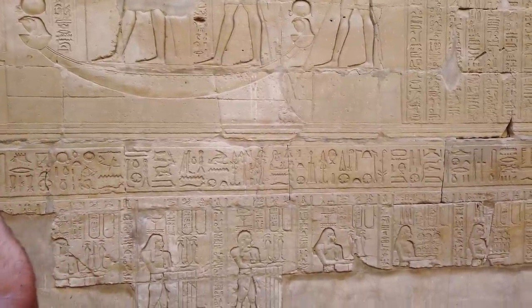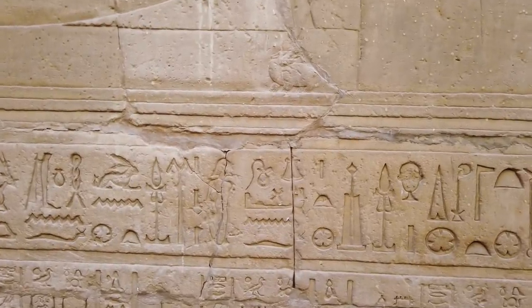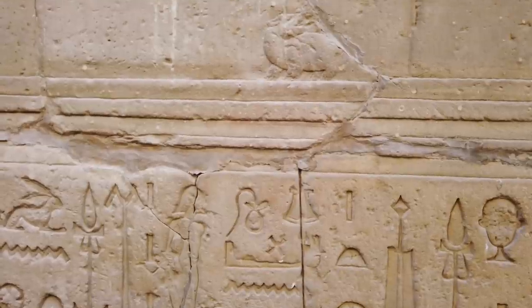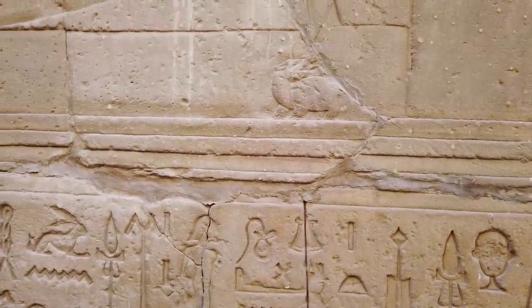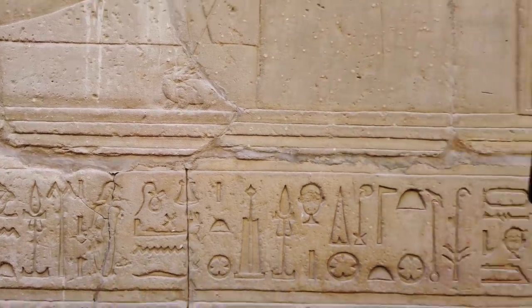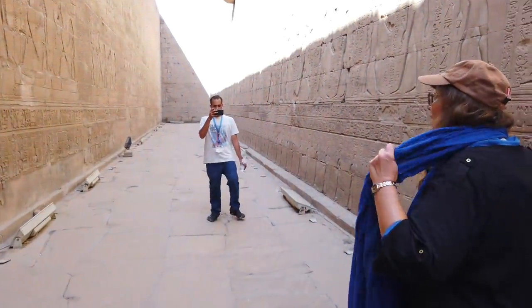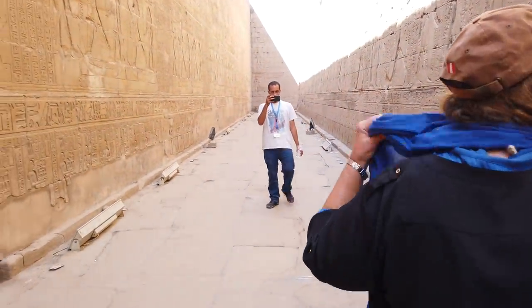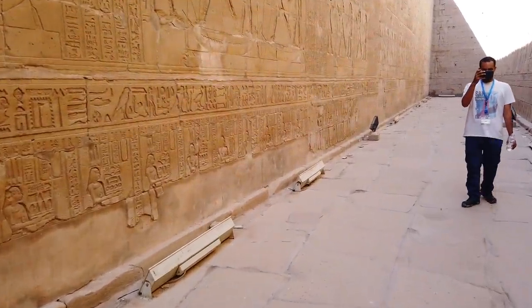Oh, the dragon. Yeah. They say it's a hippo. It looks a little like a dragon. That looks kind of dragonish. This one right here? Yeah. Dragon. Definitely doesn't look like a hippo. Hippos don't have necks. Yeah. It's stifling.